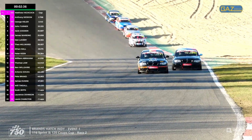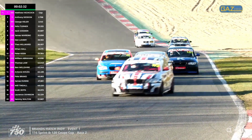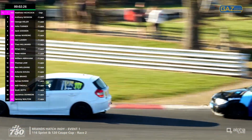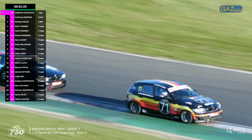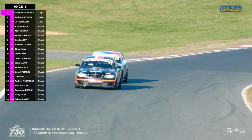Up the hill towards Druids they come. You can see Lavery in the background there. He's ahead of Millward now, and Ethan Hall is trying to fend off Peter Keane. Then it's Will Abrahams and the 777 car, which is Thomas Law, the car that went off in race 1. And then Ben Wilshire, I think, in 666. Pretty close amongst all the 116s.